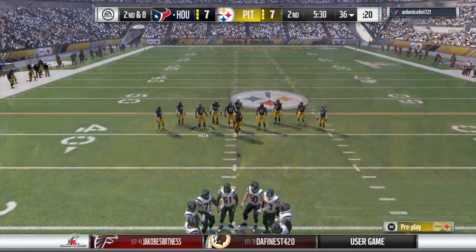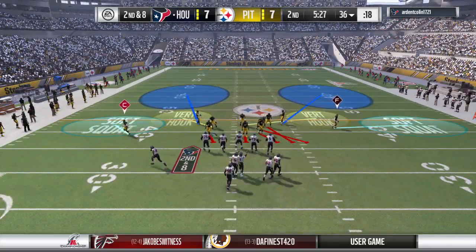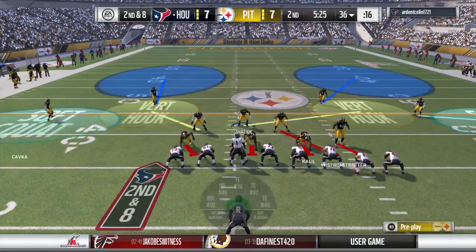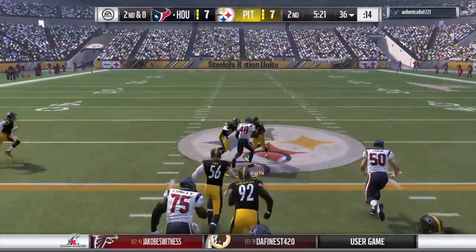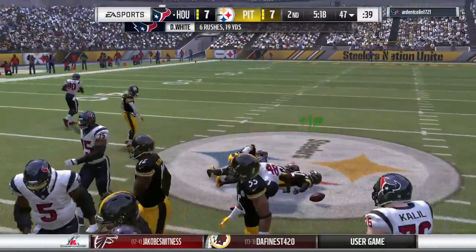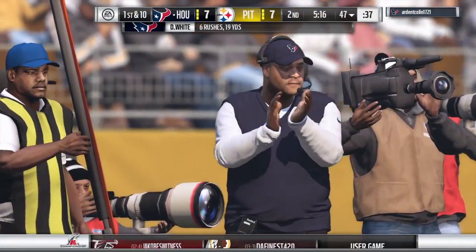2nd and 8. Now he's got to probably think about going to the air instead of maybe staying with the ground game. They come out with 1 back and 3 tight ends. Now they try the right side here. And able to get this one across the 45 before he's brought down.